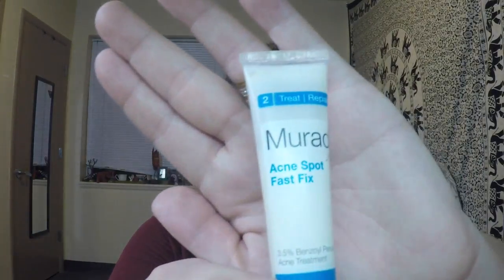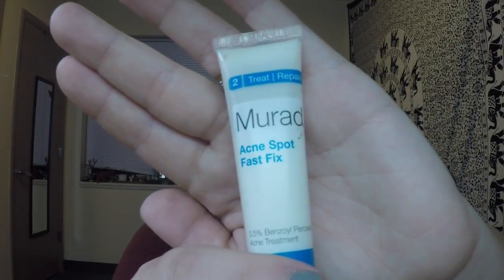Now, of course, in January, everyone works out or tries to work out a little bit more, and I actually have managed to, and it's causing my skin to break out a little bit. Not that I really need this often, because I do not break out often. I had this for about a year ago. I was really stressed out about something and my face was breaking out everywhere, so I got the Murad Acne Spot Fast Fix. It is a part of a program, but this is something that I think works really well on its own.